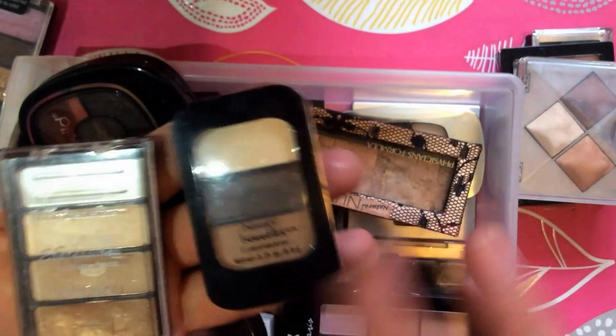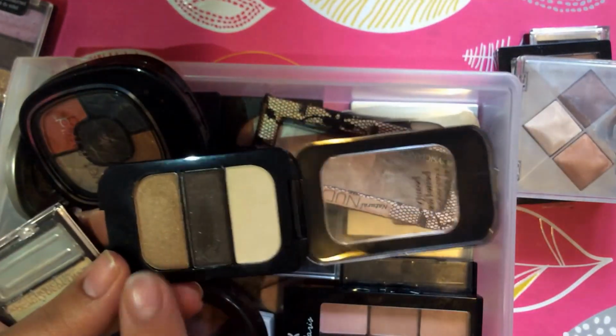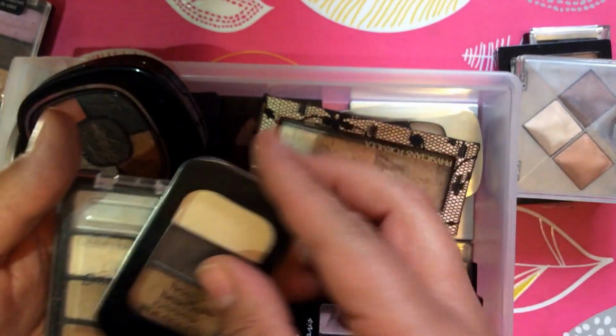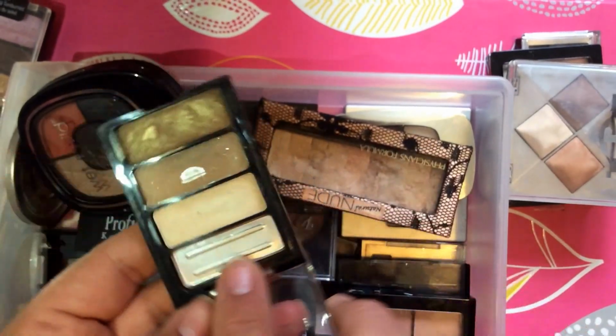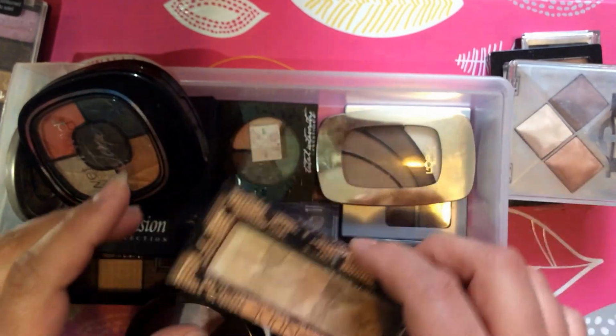These are 2 from the Dollar Tree. I really do use these, but I have this in other palettes, this as well. So I'm going to be decluttering both of these. Or I'll just throw this one away, because the top one was a dark shadow that shattered. And this one I hit pan on, so it just doesn't look presentable to give to somebody.